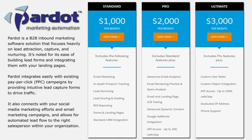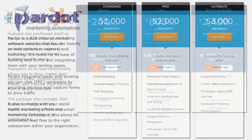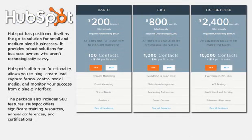If you notice here, they start at $1,000 a month, and for additional levels to increase, like Google AdWords, email and landing pages, spam analysis, it's $2,000 a month, and it goes up from there to $3,000 a month, depending on the heaviness of your usage, how big your lead databases are, and how big of a team you want to use the system. You'll find that most of the systems work this way.